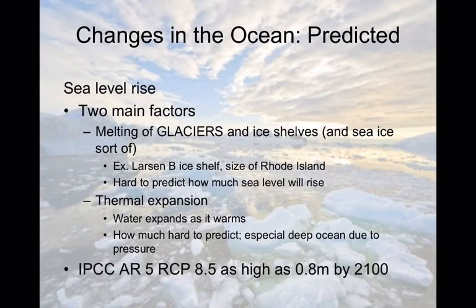A predicted change, I want to talk about sea level rise as it's predicted. So we know it's occurring a little bit, depending on which measurement you use. It's between 20 and 40 or 50 centimeters. But the two main factors are the melting of glaciers. I highlighted glaciers. Please don't say sea ice. I know I put sea ice on here, but it's like sort of. I'll get to that in the second part. The main concern with sea level rise and melting is going to be of glaciers.